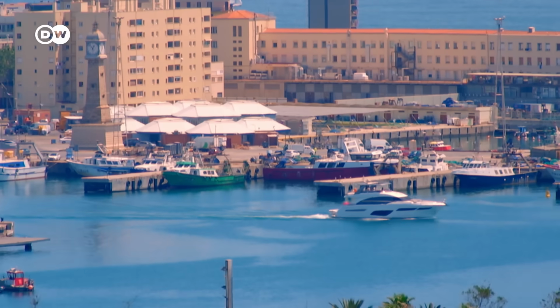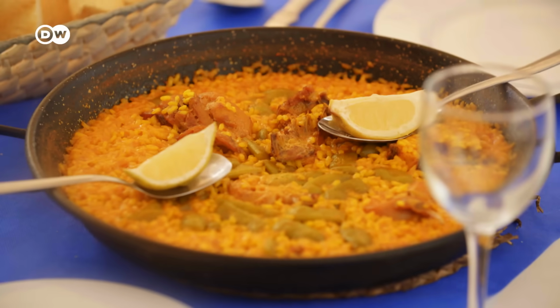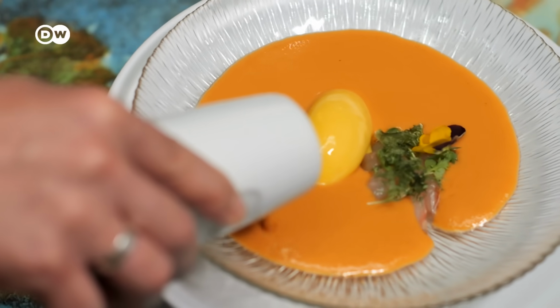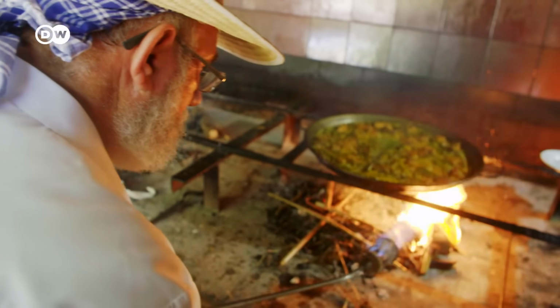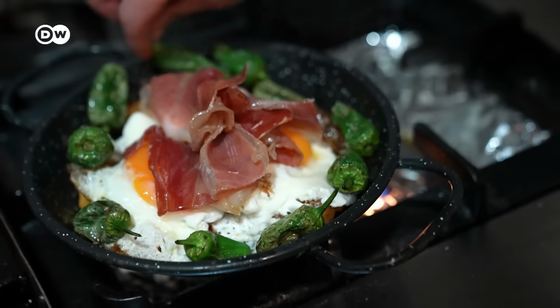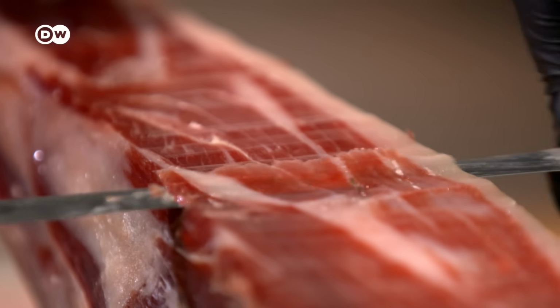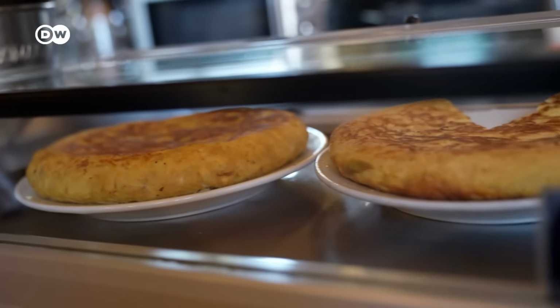Planning a trip to Spain? Rest assured, your culinary needs will be well catered for. The Southern European country's cuisine has much to offer. We'd like to introduce you to 5 classic dishes that you absolutely must try, from paella to tapas to ham. And we'll show you how they're made, including the famous tortilla.